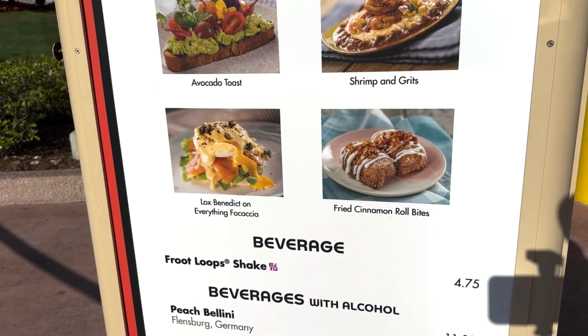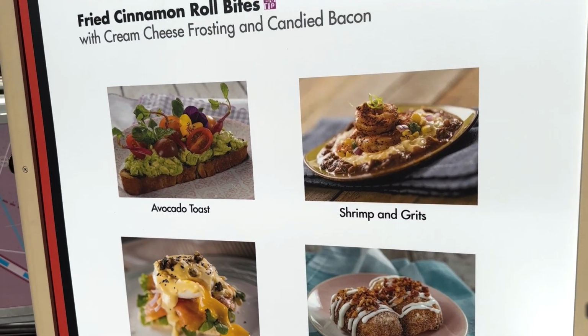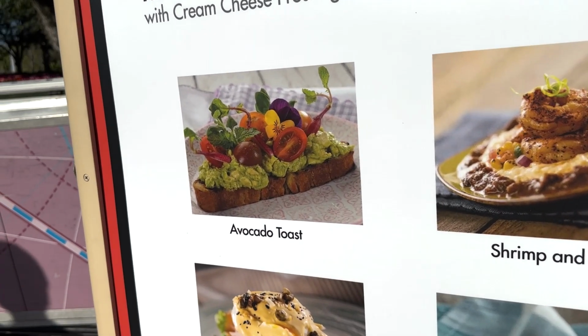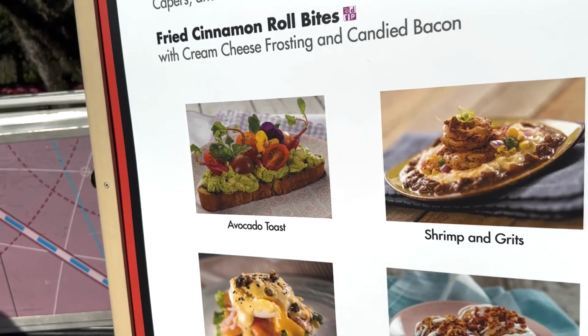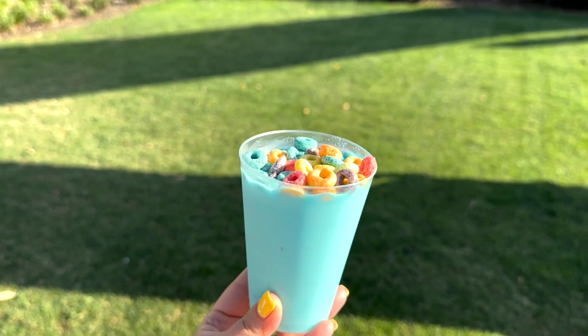Plus, here's where we can get my favorite thing from the festival, the Fruit Loop Shake. Back again this year is the fried cinnamon roll bites and the shrimp and grits and the classic avocado toast, which is also a part of the Garden Graze. So come back for the Garden Graze video to check that out. The hype I have is unmatched.